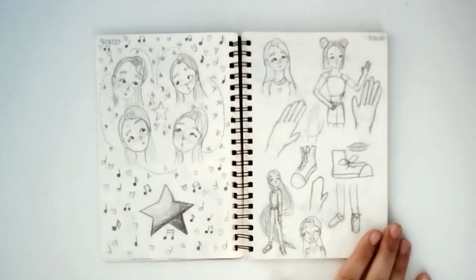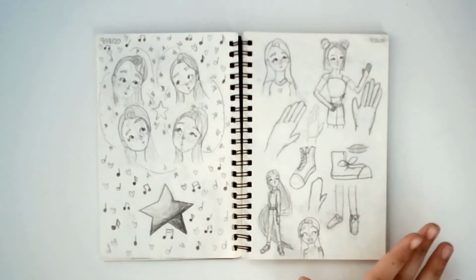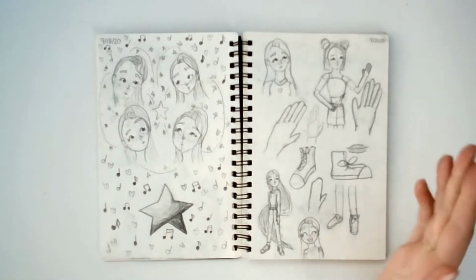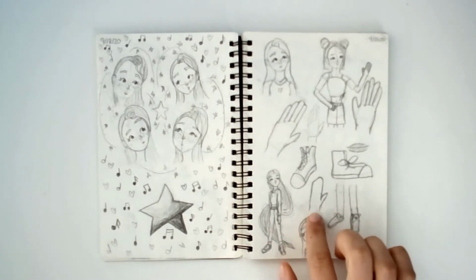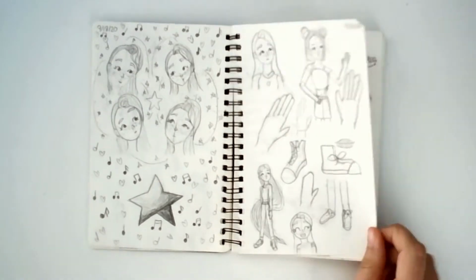This page I think is my most progressive page in my sketchbook because I wanted to work on things that I needed to work on. So one thing I didn't like about my art style was hands, so I decided to try and fix it. And I then made it so they're almost like little mitten hands, and I loved it so much, and that was me smiling because I loved it.